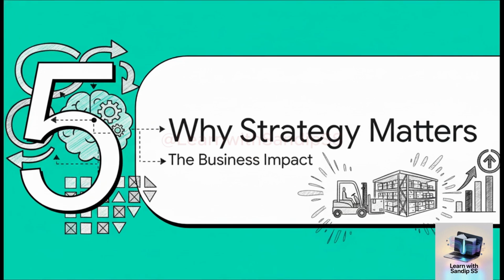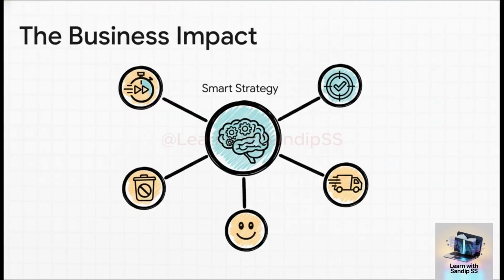So we've seen the logic, we've seen the sorting, all the clever rules, but why does all this behind-the-scenes brainpower really matter in the real world? What's the bottom line? At the end of the day, it all comes down to this. A smart stock removal strategy has a massive business impact. It makes picking faster, it cuts down on product waste, and it makes your order accuracy go way, way up. That level of precision is pretty much impossible without these strategies. And of course, all of that leads to faster delivery times and, you guessed it, happier customers. It really is the engine of a modern supply chain.